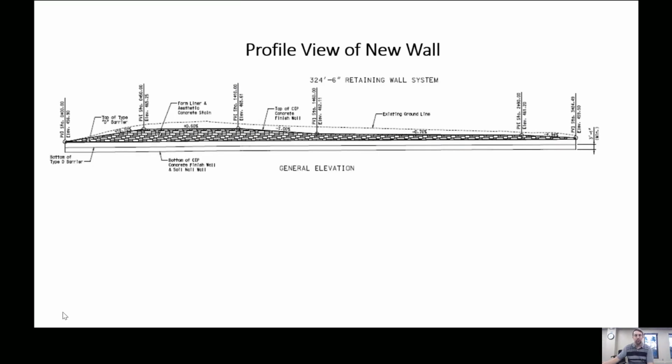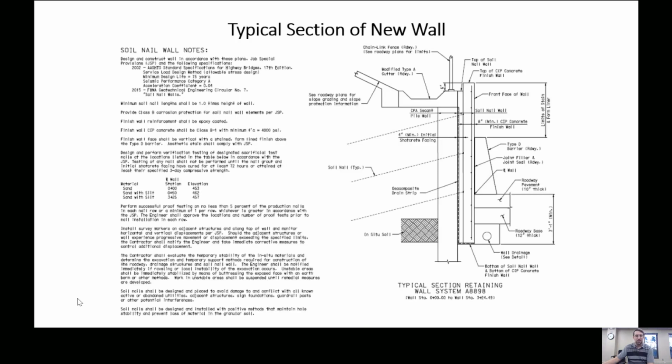So this slide just shows the profile of the wall, kind of gives what we were trying to do underneath the bridge of 364. Here's a typical section of the new wall. At the very top, you have the concrete slope protection, the gutter system, and fencing.